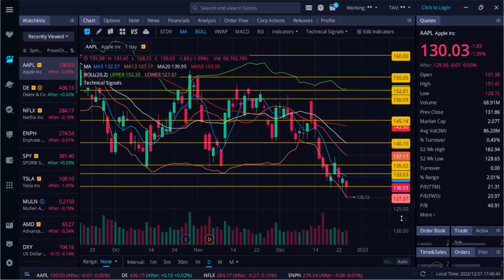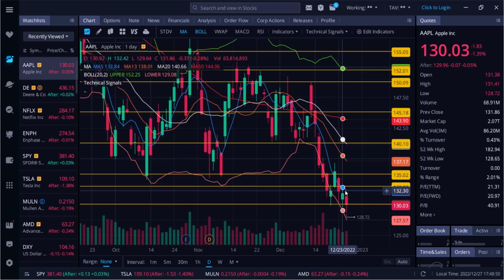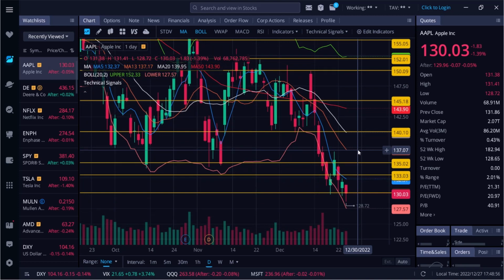To the upside, 130 is holding. We could see a bounce, if that holds, all the way up to 132.30, the blue line 5 SMA, and then 133. Above that, 135 is possible in the short term.